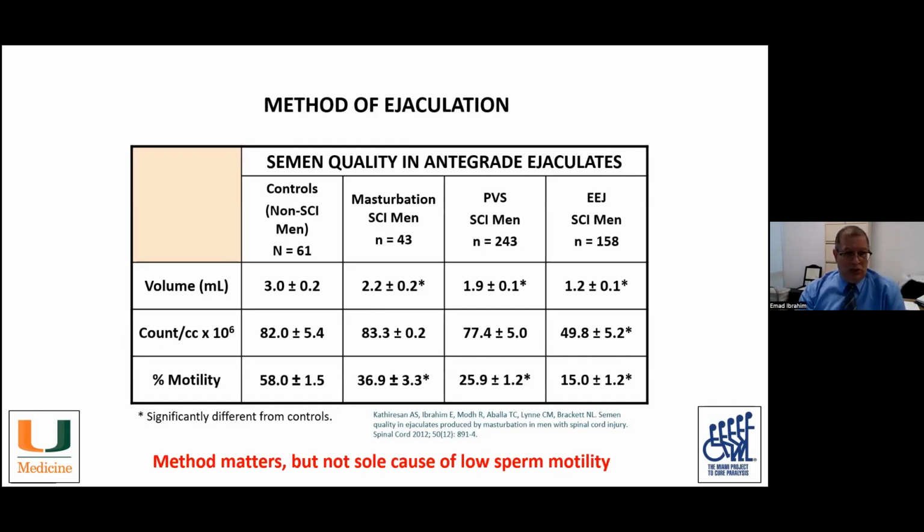Methods of ejaculation. If you remember, there are some men with spinal cord injury, I would say about 7 to 9%, that can masturbate. The majority of them are using PVS or EEJ. We studied controls, men that masturbated, men with PVS and men with EEJ in our database, and we looked at the differences in the volume, count per cc, which is important, and the motility.